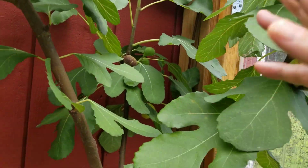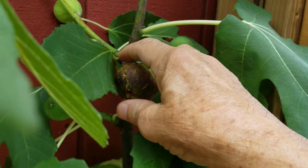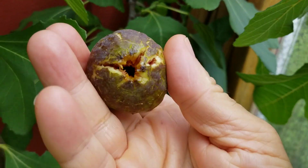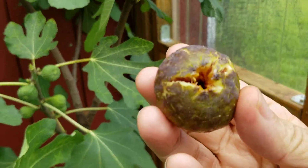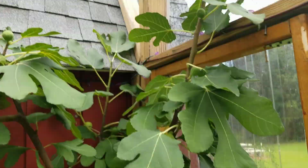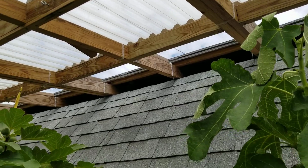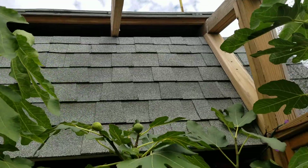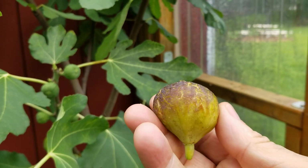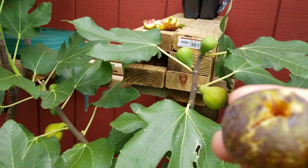You know, well, guess what? There's another one back here. Look at that. I'm going to have to pick that one too. Another Smith. This one's cracking just a little. As I said, it rained. This is close to the windows, which are all open. So the rain just comes in and comes through the hatches. I have all the hatches open for the summer, and the rain just comes right on in, and the wind blows through.